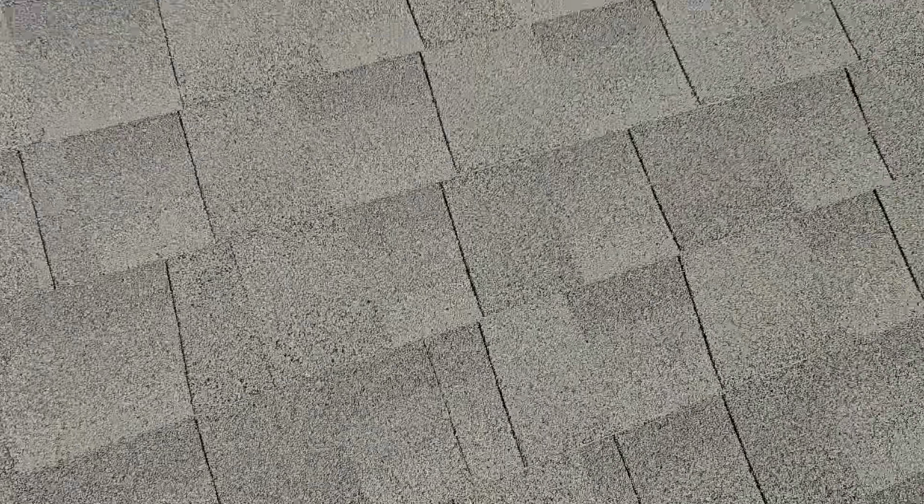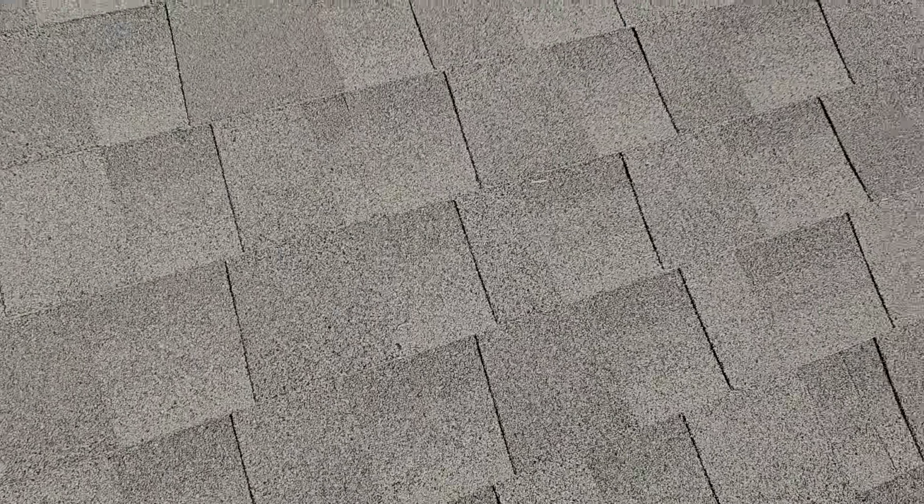So if you do find some, you are going to need to see it on multiple facets or wind damage. I don't see any wind damage here. I don't really have anything here to show you as far as like mat transfer, nails, you know, shingles pulled through the nail, missing shingles. I don't see any of that.